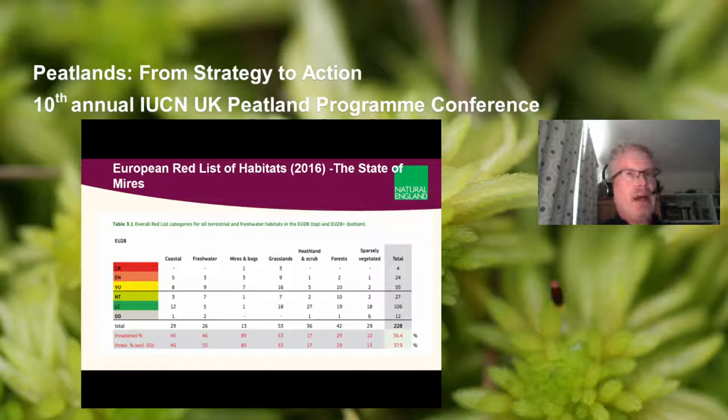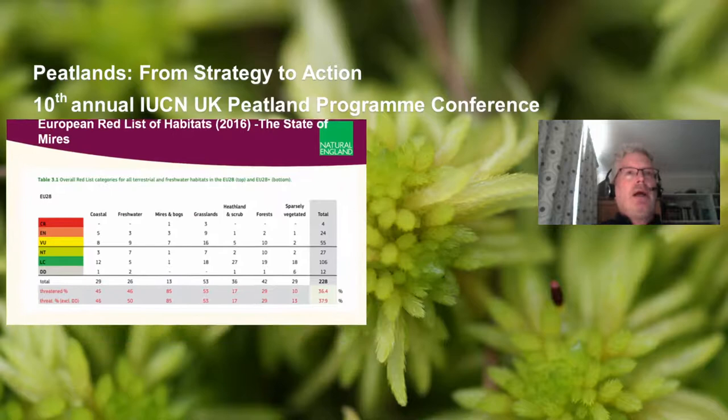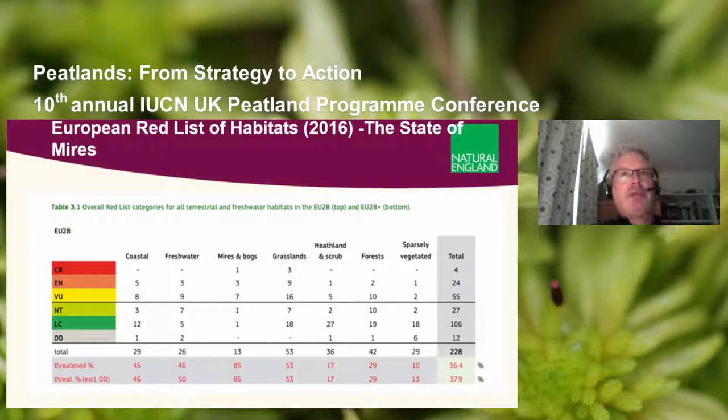the Article 17 reporting is something that we do every 6 years, and we look at the 7 different peatland habitats. Now, one of the purposes that monitoring has been put to at a European scale for the first time in 2016 was to establish a European red list of habitats. Various experts from around Europe, and habitat specialists from statutory agencies, contributed, and the main component of that was the Article 17 monitoring. So we're looking at the peatland component of that.